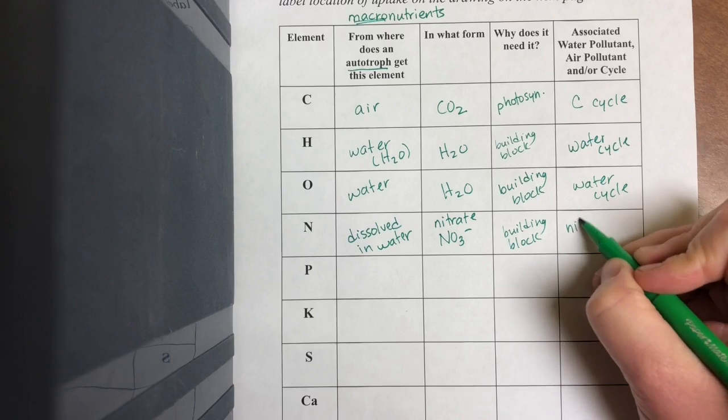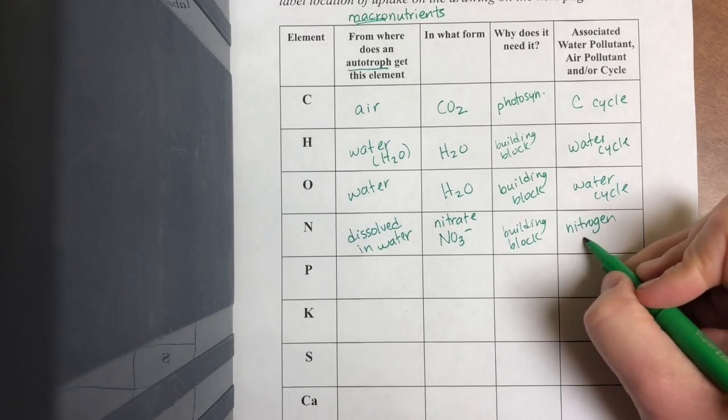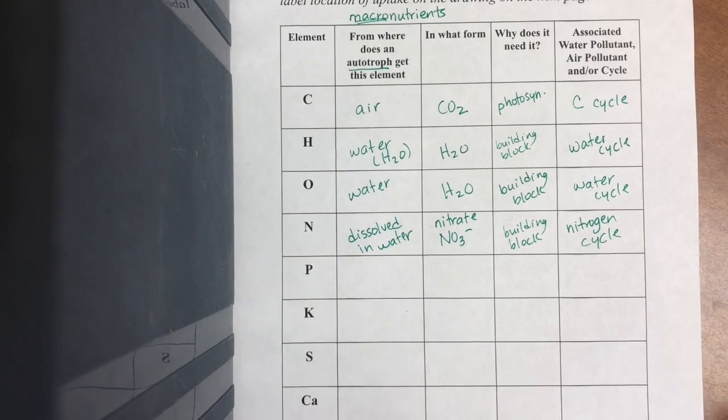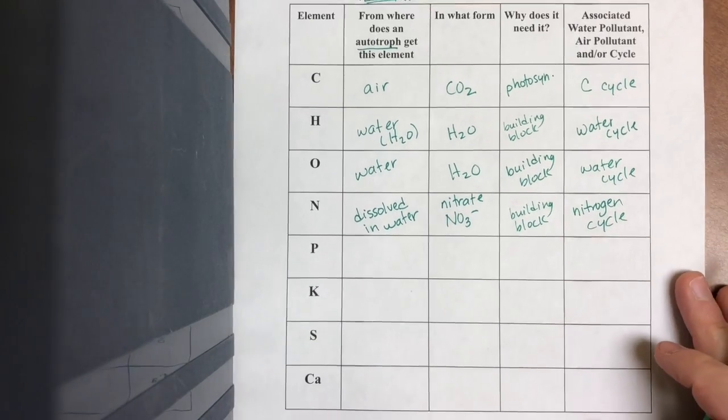What does that really mean? It means it needs it to build more of the plant. And so if I don't have enough nitrate, or enough nitrogen in particular, the element nitrogen, it's going to stop growth. That's that whole idea of the limiting reactant.